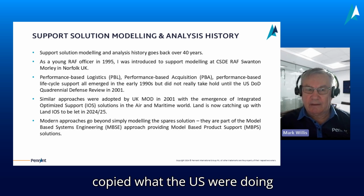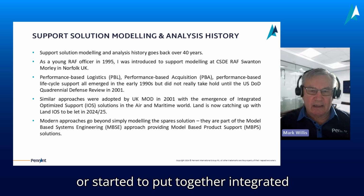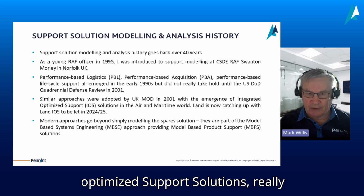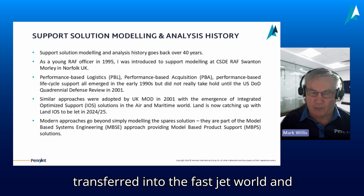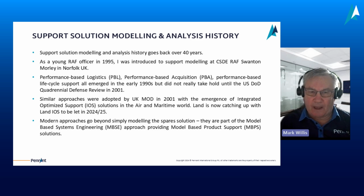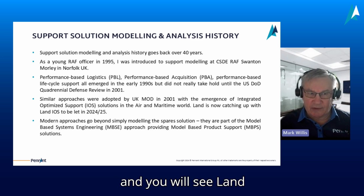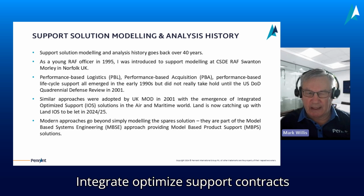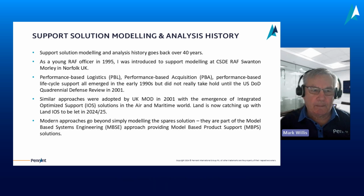We in the UK copied what the US were doing in 2001, and we put together, or started to put together, integrated optimized support solutions. It really kicked off in the helicopter world, then transferred into the fast jet world and the maritime world later on. Land is now catching up, and you will see land integrated optimized support contracts being let in 2024, 2025.